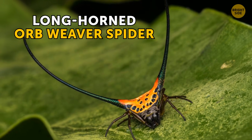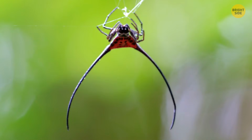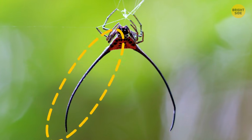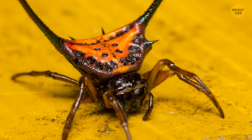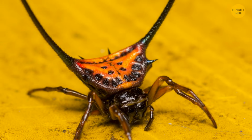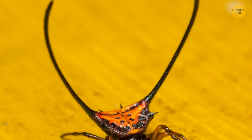The long-horned orb weaver spider is one of the most unusual arachnids in the world. It's just your regular spider in all respects, but for some reason, it boasts two long curved horns on its back. The back itself is bright orange to ward off predators. Red means danger. But scientists are still unsure why this spider needs those prongs, so there's a web of mystery for you.